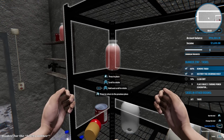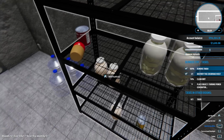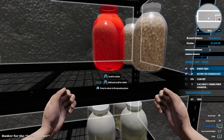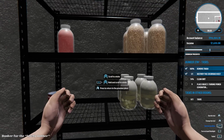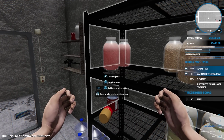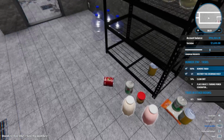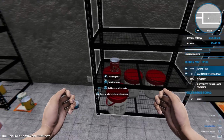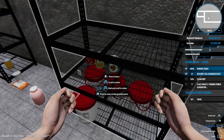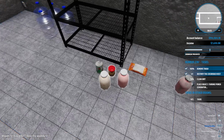Some pickles. Not sure what that even is. Some more nuts. Need to stand on things to be able to see up there. That's tomatoes. Plenty of room for more tomatoes over there. To put some canned food on this one as well. Some more chickpeas, I think that was. Some more peanut butter.